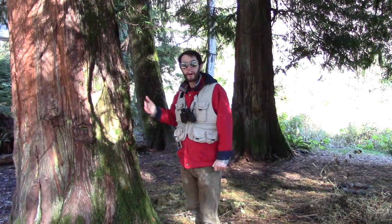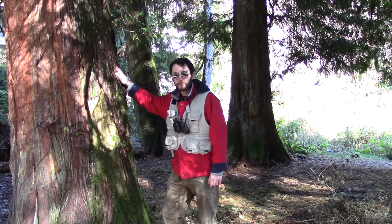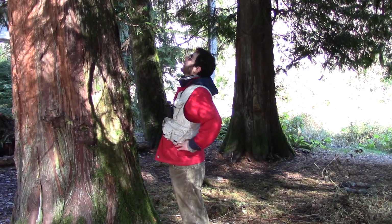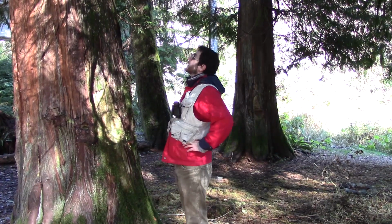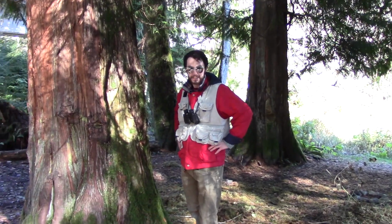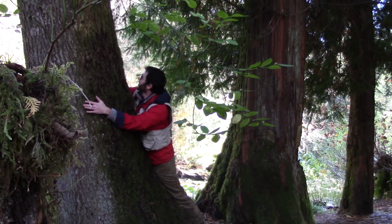When you're outside out here and you find a nice tree like this one, you might find yourself wondering, wow, how did I get here? How am I standing next to this tree? This is such a nice tree. Yeah, it is. Ooh, who's a big girl? You are.